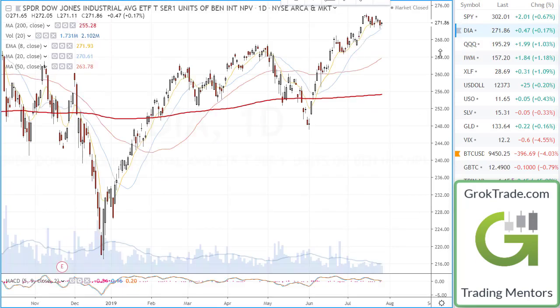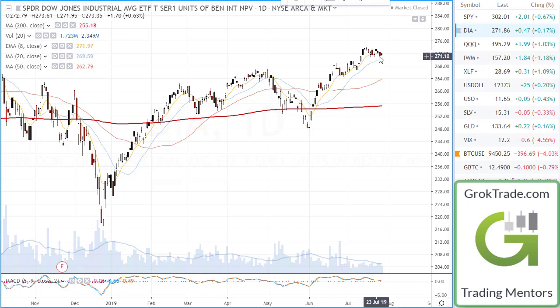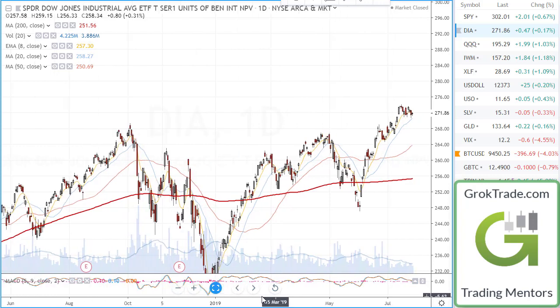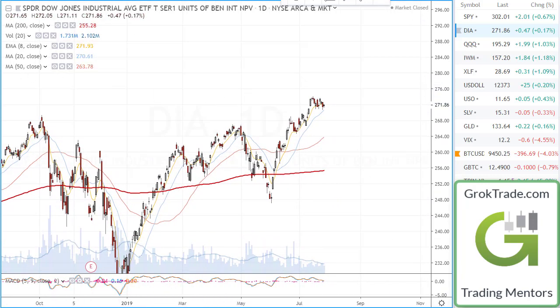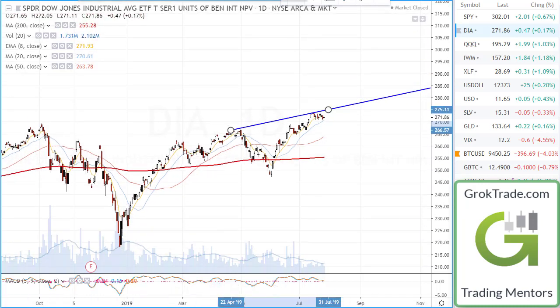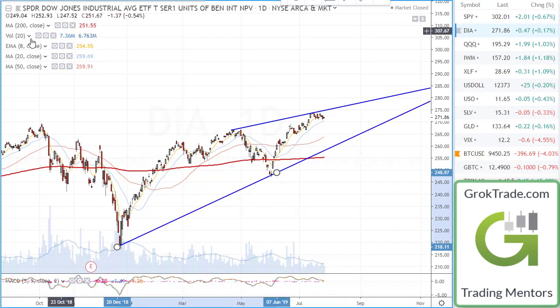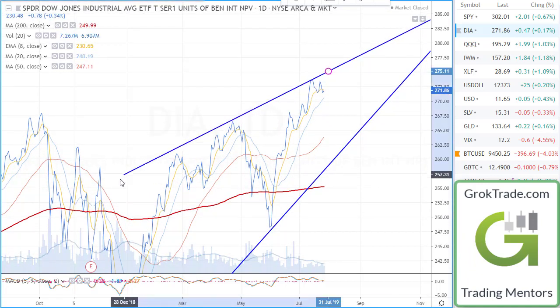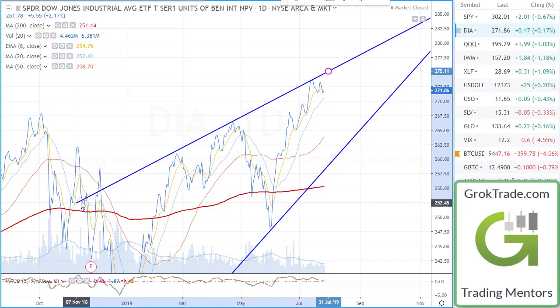Very important to me, the diamonds. This is a nice bull pennant, guys. This could get nice and bullish. Nice bull pennant, I'm liking that. And what I'm not liking is that, because that is yet again a rising wedge. A rising wedgie. I always go back to see if it makes sense anywhere else.